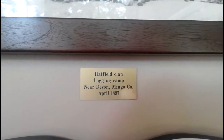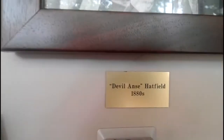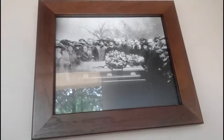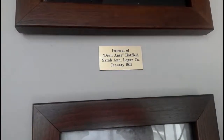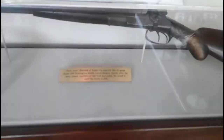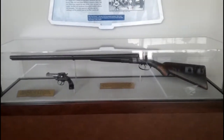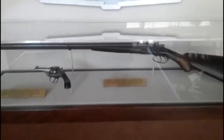Regardless, the feud was official in 1882 when three McCoy brothers killed Ellison Hatfield. The next day, the victim's brother Anderson, called Devil Anse, formed a posse that killed the three McCoys. Over the next few years, more people were killed and some went to jail. In 1890, the only person legally executed wasn't named Hatfield or McCoy. His name was Mounts.